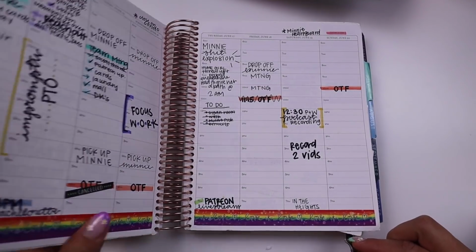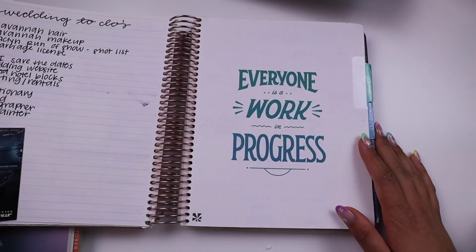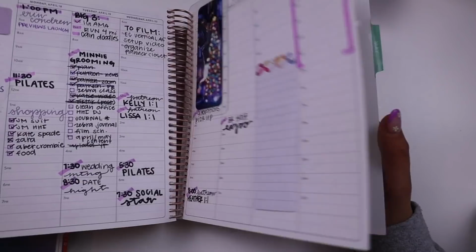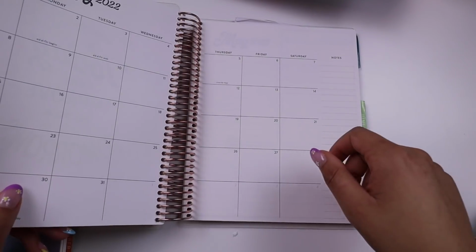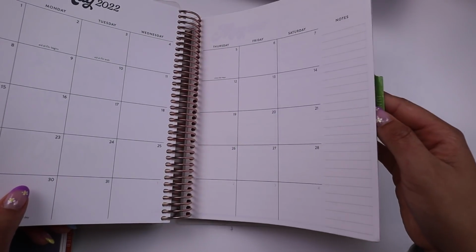And the way that I did this is by actually snipping the planner. So you could uncoil and recoil. I don't want to do that because anytime that I personally have done that, I've broken the planner or broken the planner cover. So what I'm going to do is snip all of the pages for May and for June.